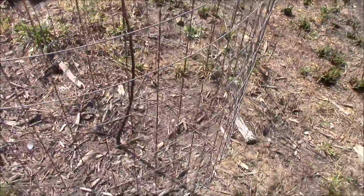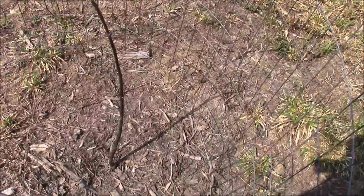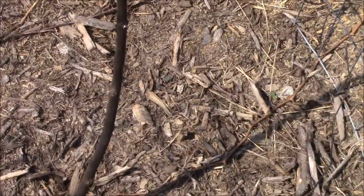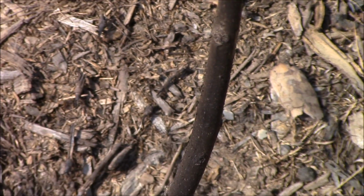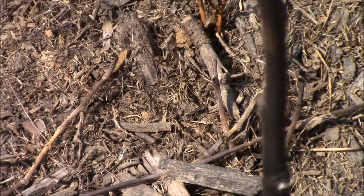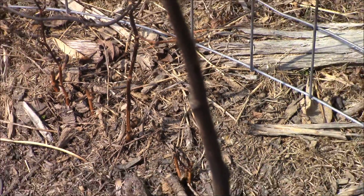And you probably can't tell in the camera, but the bark on this is pretty singed. I don't know how well that's going to show up, but it's singed and it's split in a few places. And I really don't think it's going to put out this year.